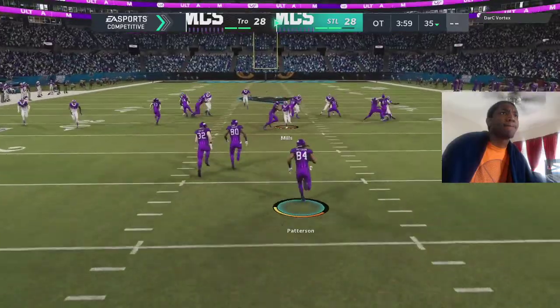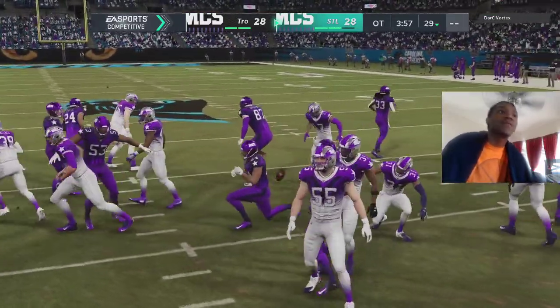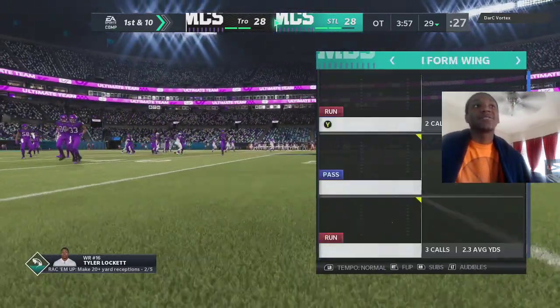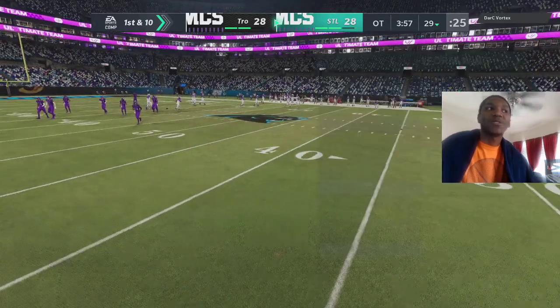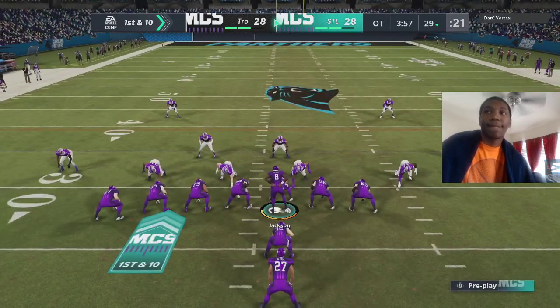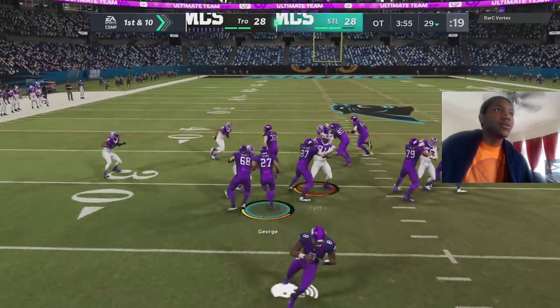Now it's Patterson. And it's a pretty good return here as he'll get this up to the 29. They'll take over first and 10 at their own 29-yard line. The offense now at the line, ready for their next drive. They control their own destiny here. They have the football in overtime. Obviously, a touchdown would win it.